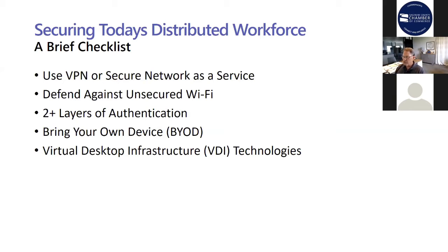One of the best ways to secure yourself is don't use unsecured Wi-Fi connections. I know they're convenient. I know most of you are running around with your handheld devices, your laptops, your phones, your tablets, and you will connect to any Wi-Fi signal that you can find. And I'm here to tell you that is one of the easiest ways to simply steal your information. So this is more about protecting yourself as well as your employer.